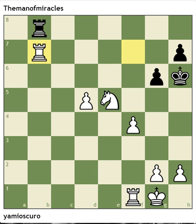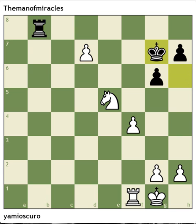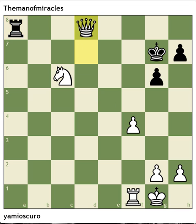Okay, now black has his rooks doubled, but it doesn't matter. One of those rooks is coming off, and that pawn is unstoppable. And now it becomes a queen, and white's going to be up a knight, a rook, and a pawn if black elects to take. Now, let's back it up slightly.